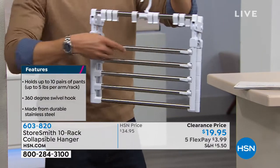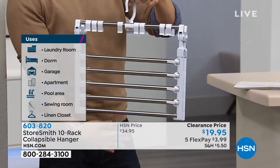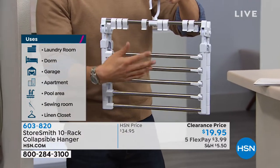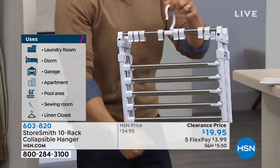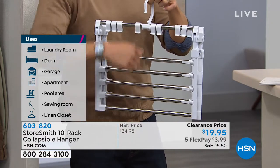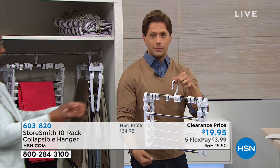And because these are metal, pants slide over them. There's a lot of other products. I know as a guy, I'll take jeans and you'll go to try to lay it over and you've got to really pull and you end up breaking a hanger. You end up stretching out one of those sad little plastic tubular ones.